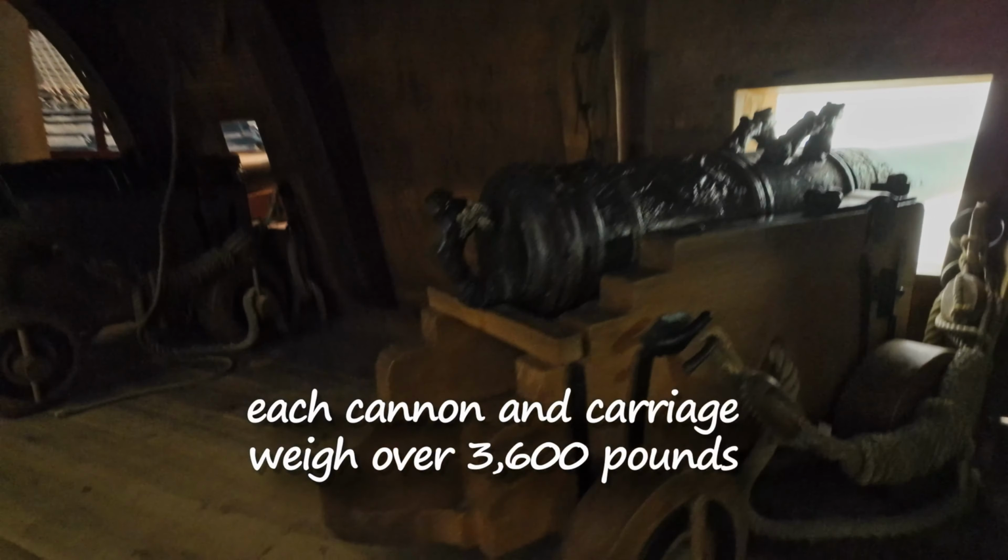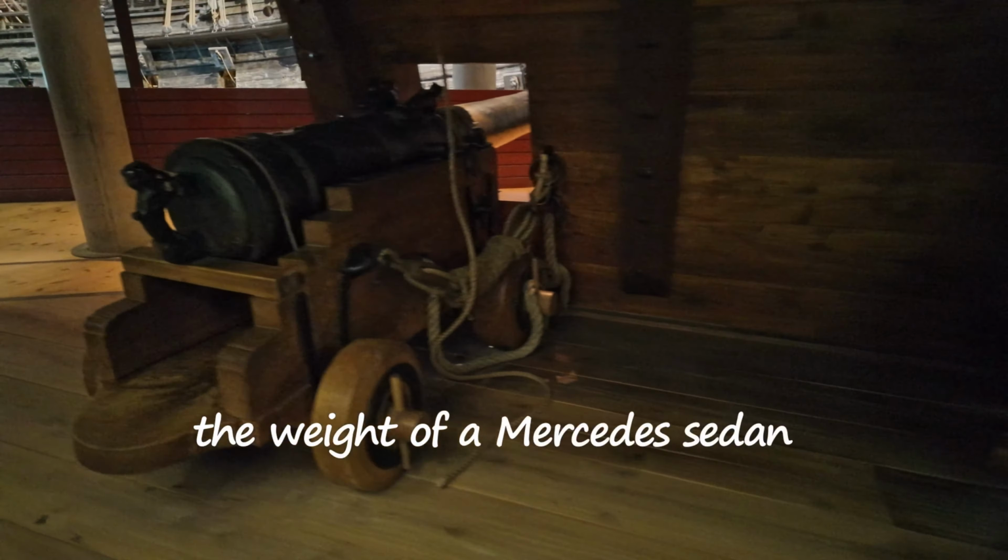The upper gun deck, they also have a full-scale display of that. One thing to note is I'm about 6'1", and I could walk right through here without stooping. Each cannon carriage weighed over 3,600 pounds. That's the weight of a Mercedes sedan. And when she sailed, she had 48 of them.